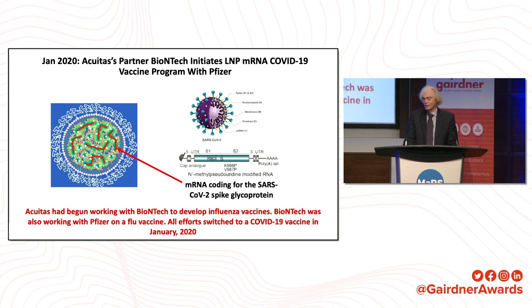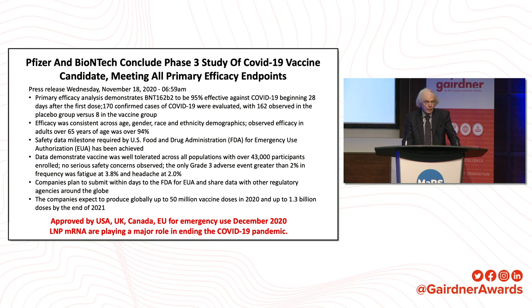Anyway, in 2018 or so, Acuitas, a company we co-founded, began working on the basis of the Zika virus and other results with BioNTech to develop influenza vaccines, and BioNTech was also working with Pfizer on a flu vaccine. Obviously, in January, February 2020, all efforts went into making a COVID-19 vaccine for obvious reasons. And so here it's just, again, a matter of swapping out the mRNA for an mRNA coding for the SARS-CoV-2 spike glycoprotein.